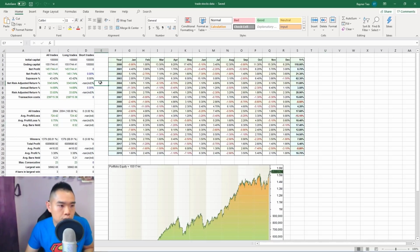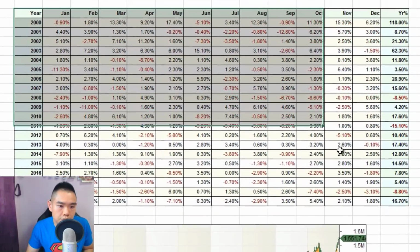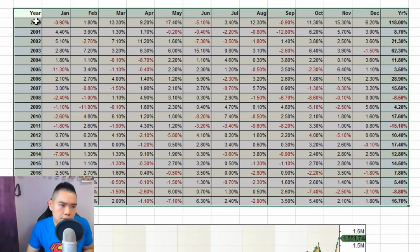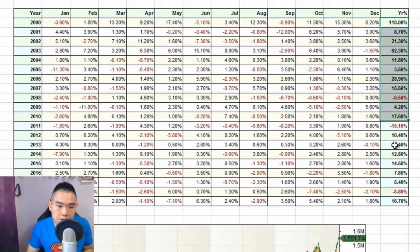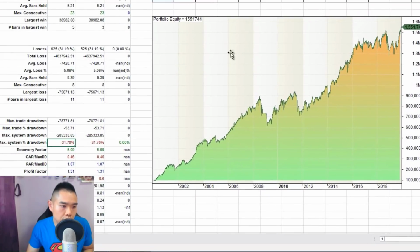So you can see that when you apply it to the individual stocks in the Russell 1000, your annual return is almost 15%. This is the result from 2000 to 2019. This is the year-on-year breakdown of the results. You can see that your drawdown over this period is about 31% as well.